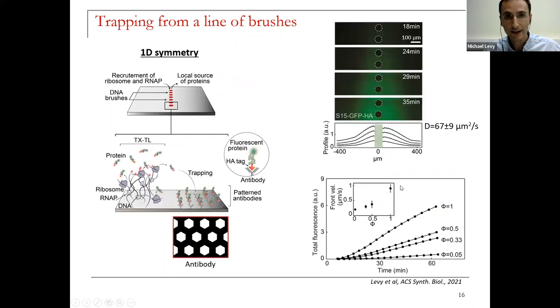Now, if we want to study a little bit this second trick, meaning study a little bit the trapping of the product, we can do it on a simple one-dimensional symmetry. We choose a line of brushes, again for simplicity, and we produce from this brush a fluorescent protein that has the HA tag. So that will directly bind to antibodies that are on the surface next to the brush. Now, just an experimental addition to gain in sensitivity, we have a way to pattern antibodies. We have a way to put antibodies only on these bright hexagons. So the signal will be on hexagons. It gives more sensitivity.